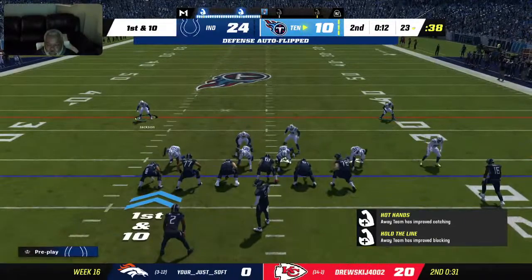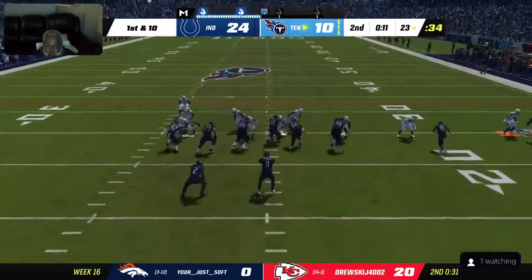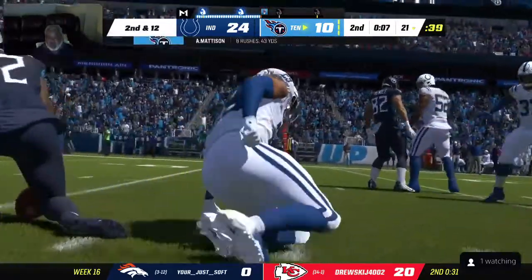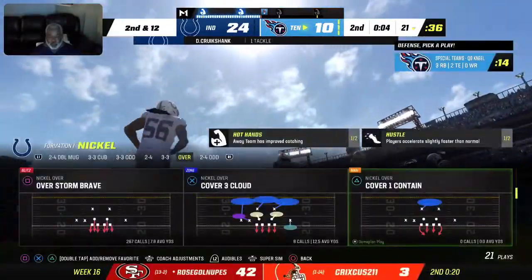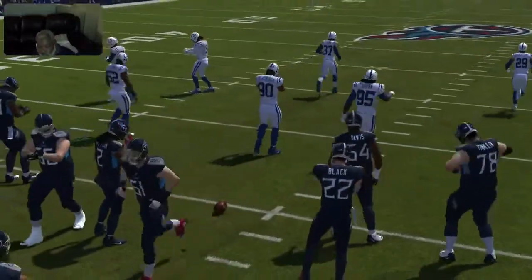Tennessee offense about set and ready to go. And with time quickly fading here in the second quarter, not sure how aggressively offensively they want to play this. I think we'll find out just how much they trust their guys in this situation if they decide to take a shot. 2 yards the loss, second and 12.